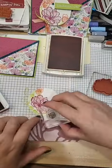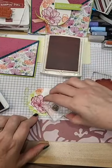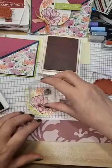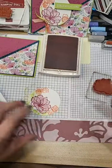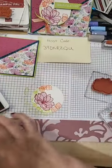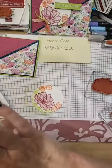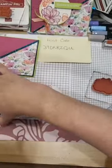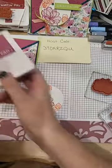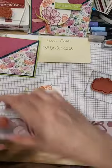And so I just threw in a few Calypso Coral around the edges. You can overlap these. They are translucent. And then you just make a cute little circle of flowers. Isn't that cute? This is a great stamp set. It's very forgiving. So I like this one.